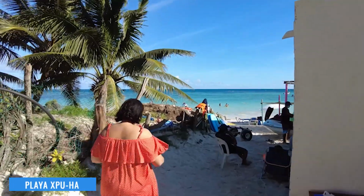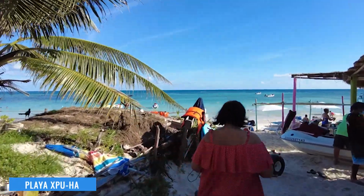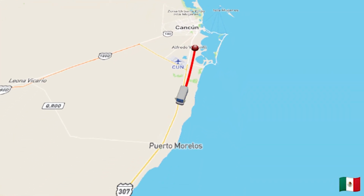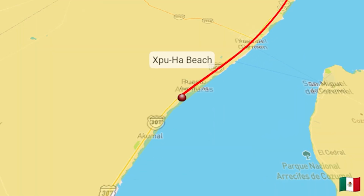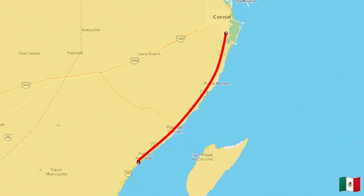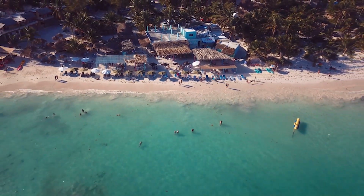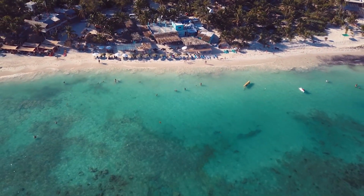Number 3, Playa Expuja. I know I'm not saying that right, but that's what it looks like to me. Playa Expuja in the state of Quintana Roo. This beach is a local hangout, so it's not going to be deserted. There are going to be other people there. There are some beach bars in this area. You're probably 20 minutes away from some of the really fancy and famous tourist resorts in this area.